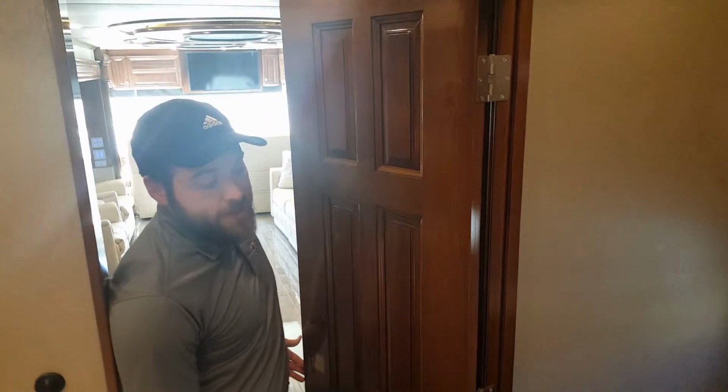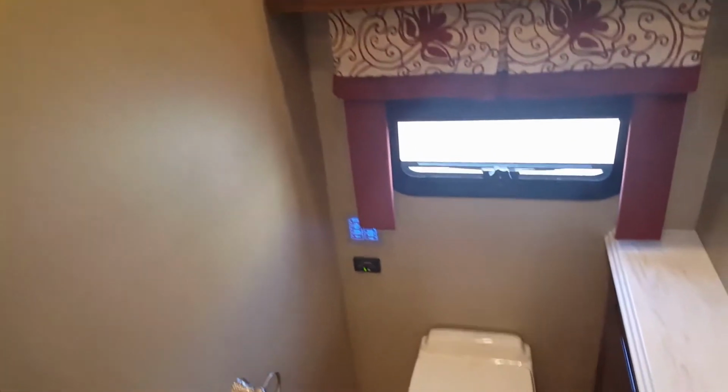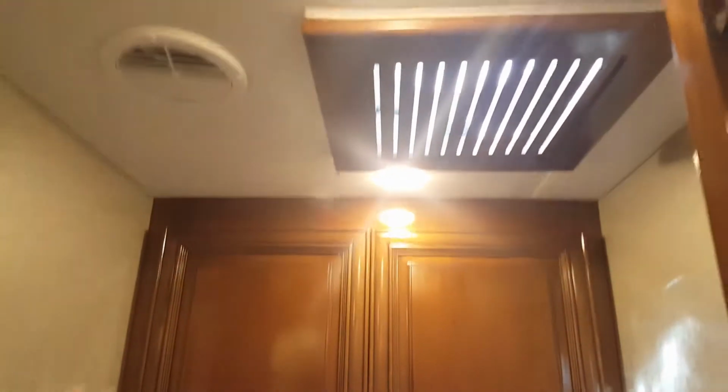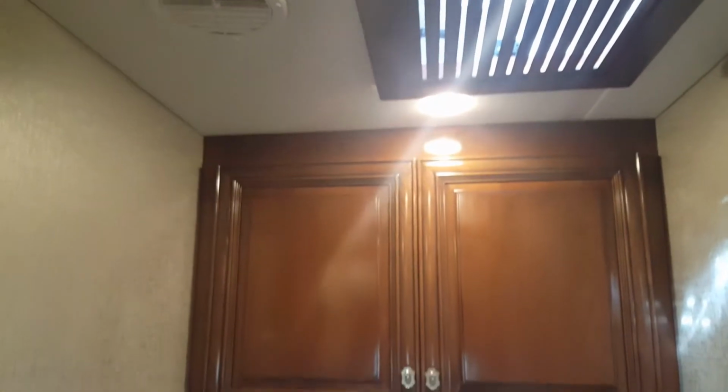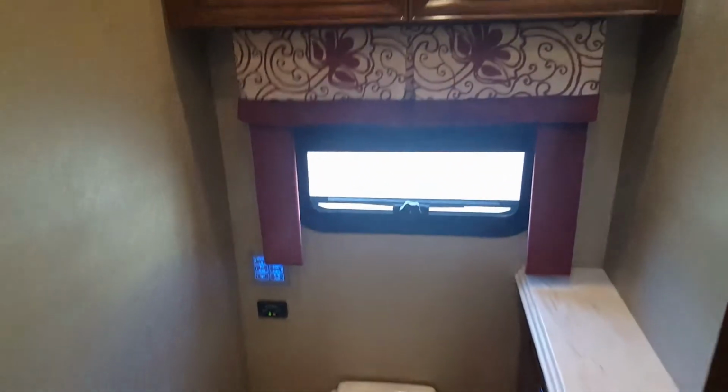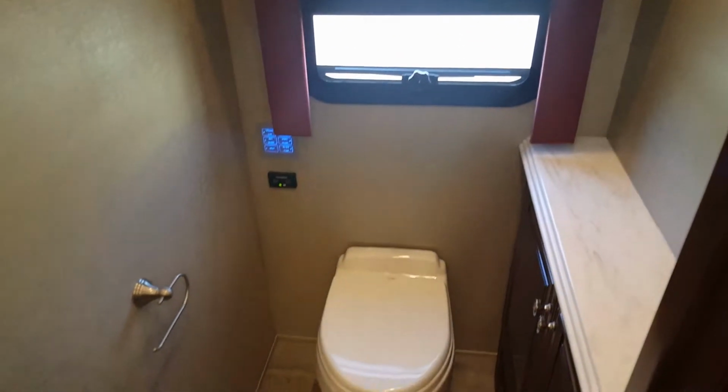In the 4537, this is going to be your main bathroom. There's ample storage on the inside, accompanied with a MaxxAir vent. One of the things that Newmar does exceptionally well is they actually cover your MaxxAir vents with the same wood that they use throughout the cabinetry. The wood is obviously crafted and brad nailed in and butterfly hinged in, so there's absolutely no glue present when installed.